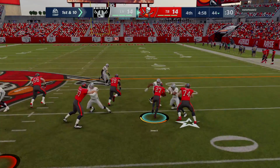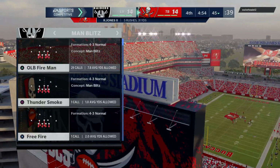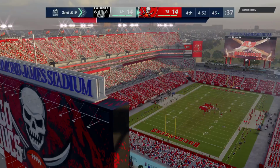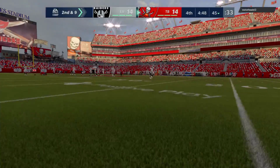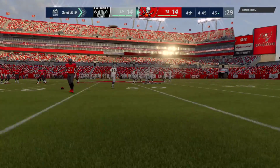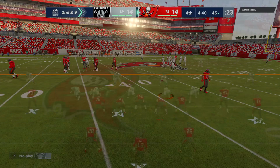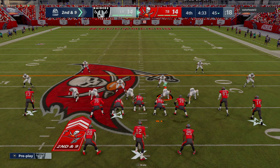On first down, Jones. The tackle made by Nicholas Morrow. I know that speed is the hallmark of today's NFL game, but the key to good rushing defense is still having your linebackers set the edge. And 9. Here's 2nd and 9, just a yard on that last run.